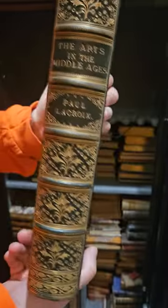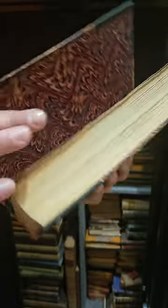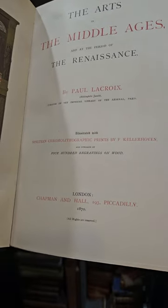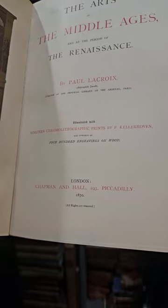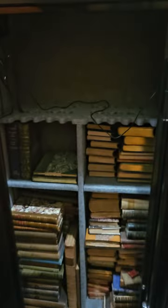All right, we have Art in the Middle Ages. Again, nice leather binding. Oh, no, the page edges aren't marbled. Kind of shocked. Would have been really pretty if they would have... At least we got nice end papers. The Arts of the Middle Ages and at the Period of the Renaissance by Paul LaCroix, with 19 chromolithographic prints, published in 1870. Highly illustrated, beautiful binding, great condition, everything you want in a book.